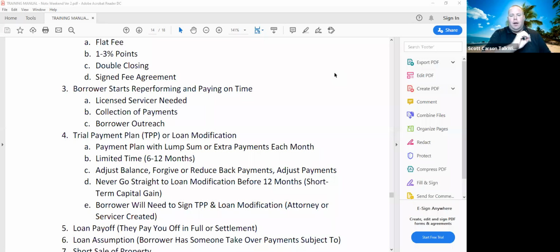There are things you can do. You can do a payment plan with a lump sum or extra payments each month. You can drop the interest rate down. I would not drop the interest rate down until they've made payments for at least a year. I will never drop the interest rate down immediately. You've got to prove that you can do this. After 12 months, then we'll drop it down a point or two. Somebody reached out, I want a 5% interest rate. I'm like, sorry, go get 5% at the bank then. That's not feasible. I'm not going to give you something that you can't go get yourself. Great, work on paying your payments on time. We'll report to credit bureaus, and then you can go refinance me out in 12 months.